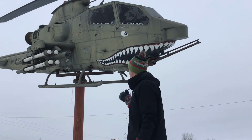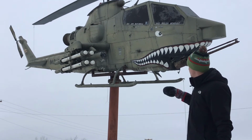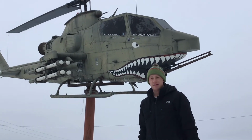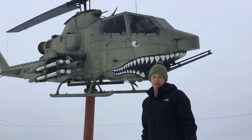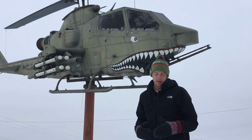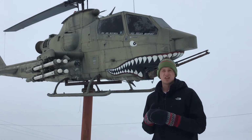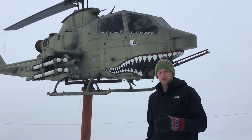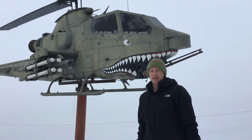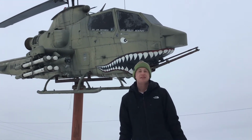Out on the wings, you could be armed with seven 70mm rockets, which are those little pods there on the inboard side. Or you could be armed with up to 19 70mm rockets as well if you're using the M200 launcher. This one is the M158 launcher as well for that one. And you could also have minigun pods out on the wings. So there's a lot of different weapons platforms you can really use for the AH-1. It was a pretty diverse platform for that. And now we're going to go around to the other side and talk about the AH-1's role in Vietnam.